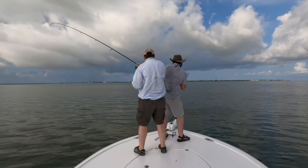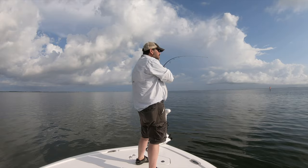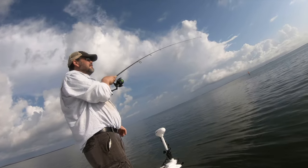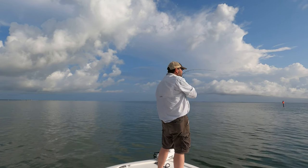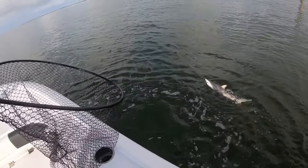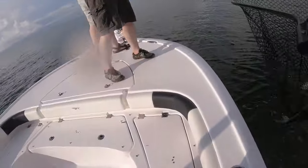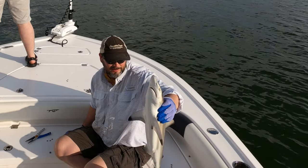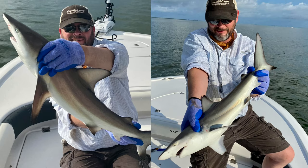Oh, doubles! Double put in, guys. Oh, that's a shark. Doubles. Double on sharks. That's a blacktip shark right there. I want a picture of me holding him. You've handled him before? Shark man! Hell yeah! They don't have bones. You will not believe the strength. Oh man, you're strong. Isn't it something?